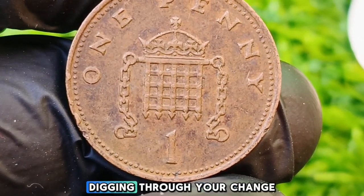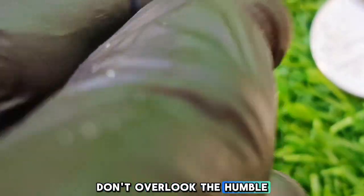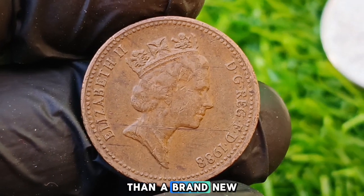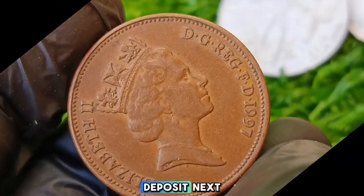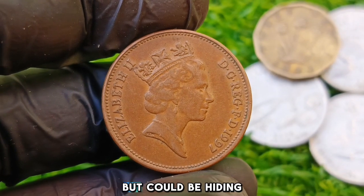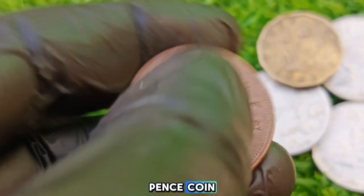So next time you're digging through your change jar or checking old coins passed down from family, don't overlook the humble 1988 penny. That one little coin could be worth more than a brand new car, or even a house deposit. Next, let's talk about a coin that most people have seen 100 times, but could be hiding a big secret. It's the 1997 2p coin.